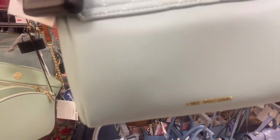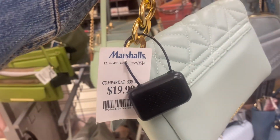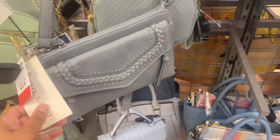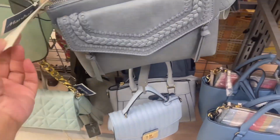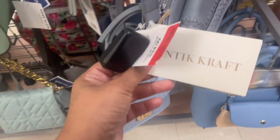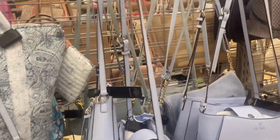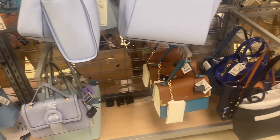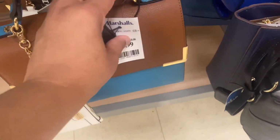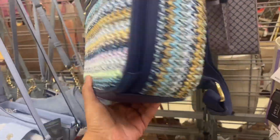That's pretty. Okay. And this $19.99. Okay. All for it. I like this. That's on clearance for $20. Now that's pretty. That is pretty. A neat crab. Okay. Got the blues. Have all the spring colors. Oh, that's pretty. It has a little change purse. That's $34.99. Oh, I like that.